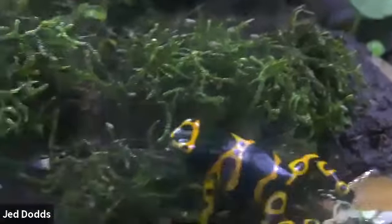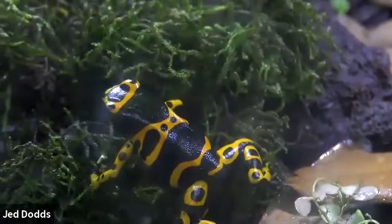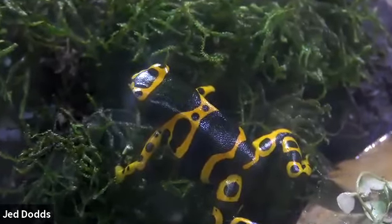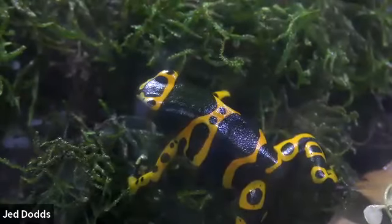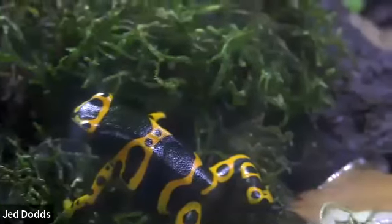So we see these bumblebee frogs, man, they are going after these flies. I love it. I'm hoping you guys can see their little tongue sticking out and grabbing. We've got a little reflection just because of the lights here, but hopefully you can see those little tongues going and grabbing all the little fruit flies.